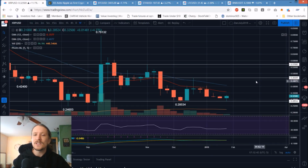At this point, the bears still have the upper hand because we're only 4 points above the low. And in terms of the distance from resistance, we're looking at about 14 points. So big difference. We need more follow through over the next couple of weeks. And we need to change the daily trend is the bottom line.